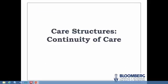So now, related to that idea of multiple providers, we will be looking a little bit more deeply into the issue of continuity of care, specifically examining 2 dimensions of continuity.